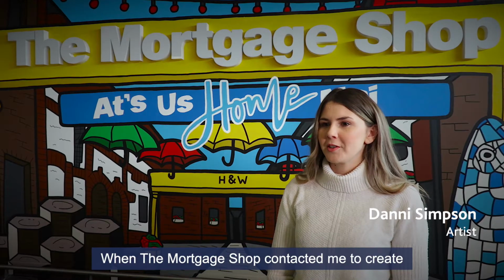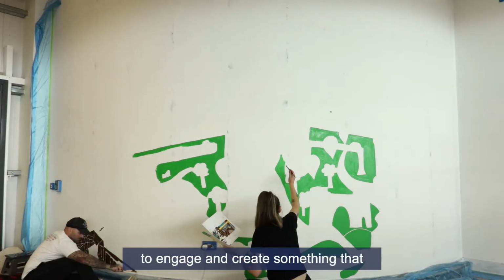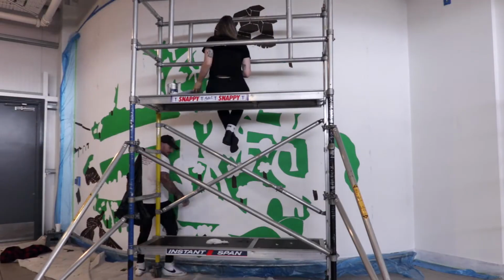When the mortgage shop contacted me to create a large mural inside of the Belfast City Airport, I thought it was a really cool opportunity to engage and create something that is colourful and exciting when you first walk in to the baggage area.